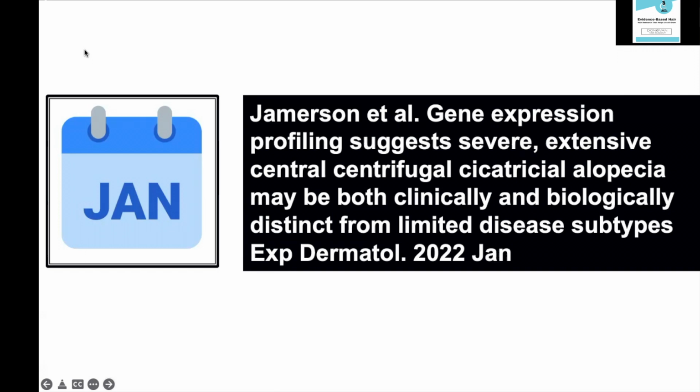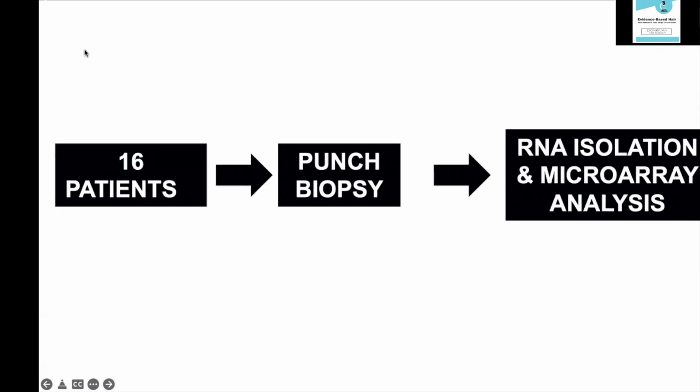This was a study which tried to identify some differences in gene expression between advanced aggressive CCCA and mild localized CCCA, and it was published in Experimental Dermatology in January. So they had 16 patients. They took punch biopsies from these patients, and they subjected the biopsies to RNA isolation and then microarray analyses to try to identify the genes.